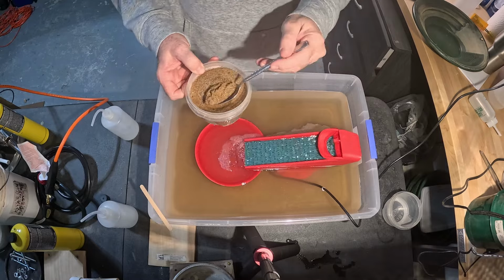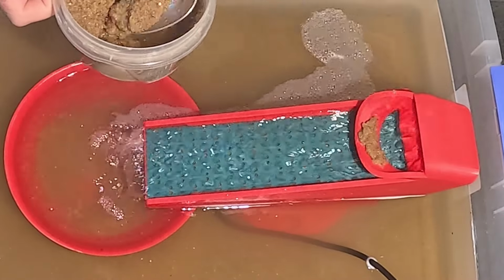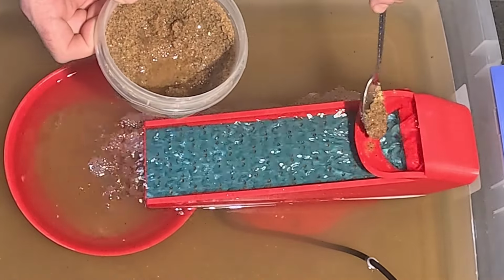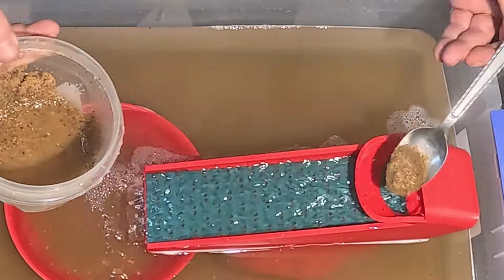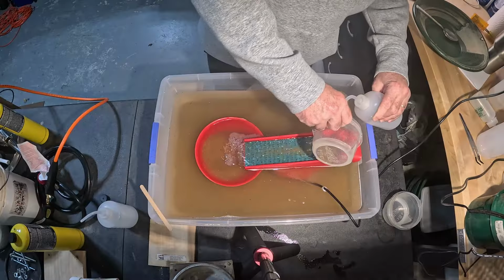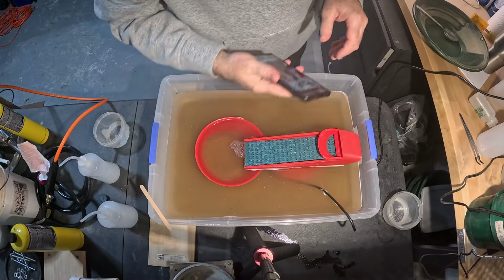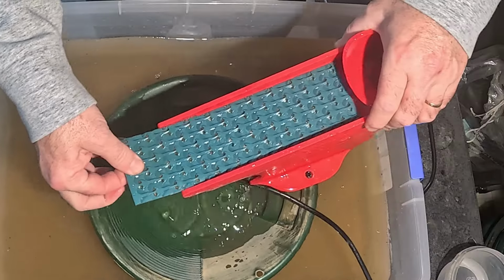So I'm gonna pan down so you can see the final sluice panning of 2024. Here we go. And this again is minus 20 plus 40. That just about does it for the 40 mesh. Get all those stragglers out of there, and we are done. It is 11:42. I'm trying to get this done right before the new year, so let me speed it up a little. I see a lot of gold in there too.